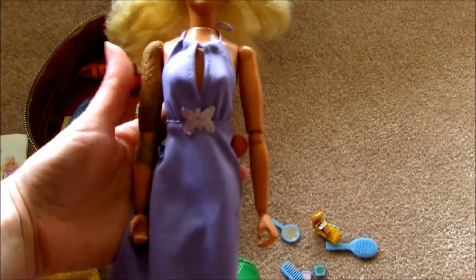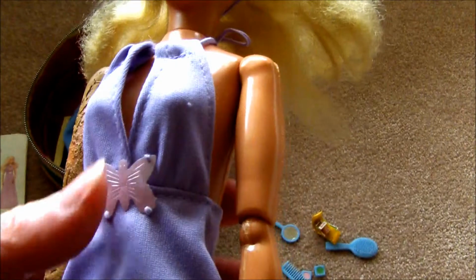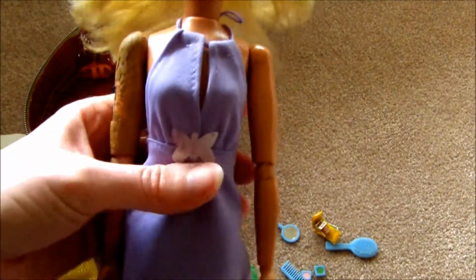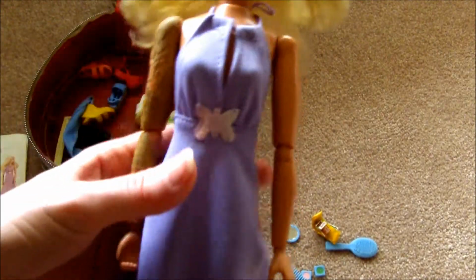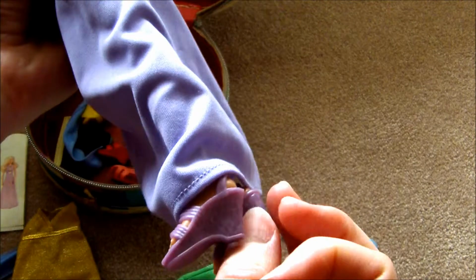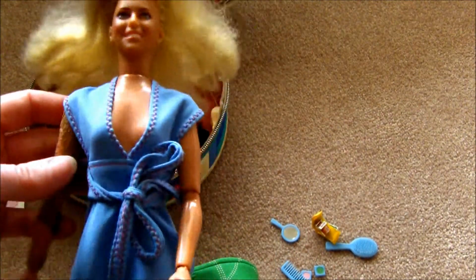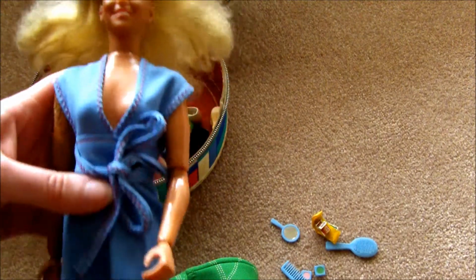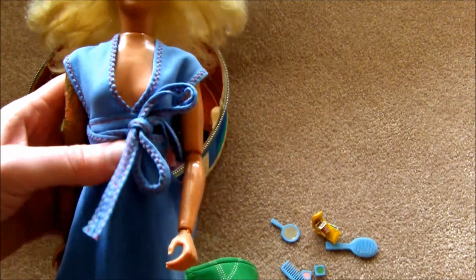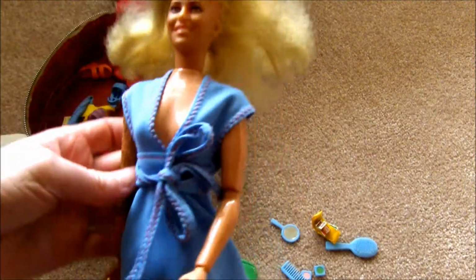How about a lavender evening gown with a little iridescent butterfly accent? This is a sort of a polyester material, as were many of the gowns of that day, with matching lavender wedgies. Woohoo! Another polyester gown. I guess you could call it an evening gown, although it seems a little more sporty, but it does have that plunging neckline.